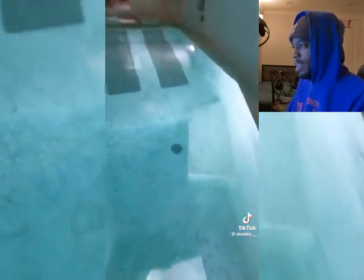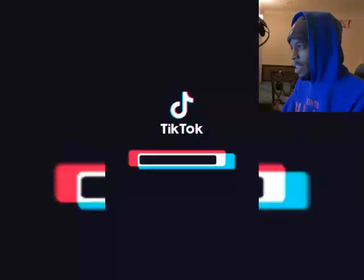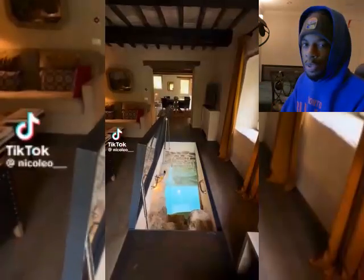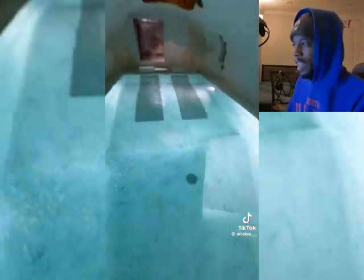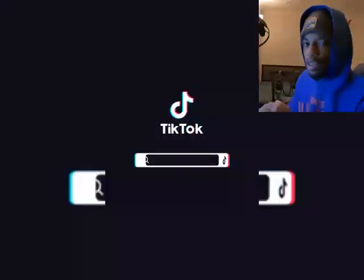That's pretty dope. That's actually dope. I wonder how long it took them to construct that into their house, man. That might have taken a lot of hours and a lot of money to build, because it looked like a straight up cave basically in their house, in their basement.